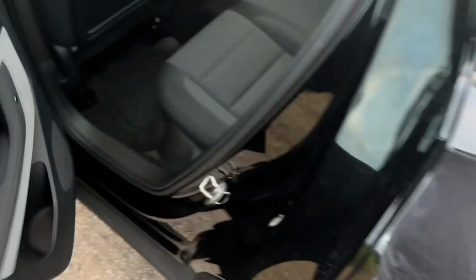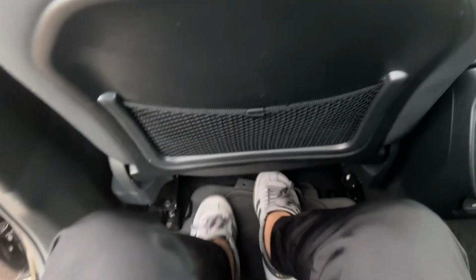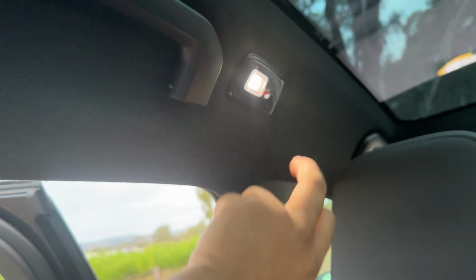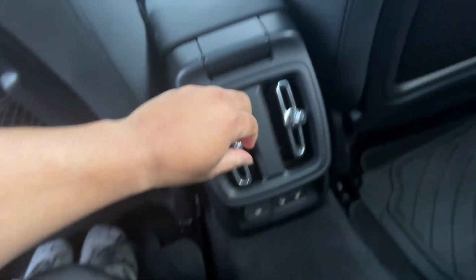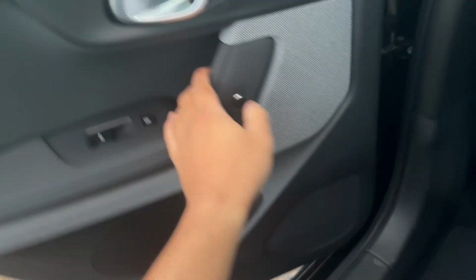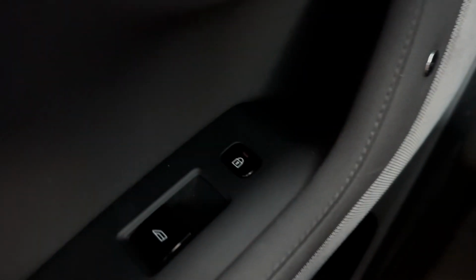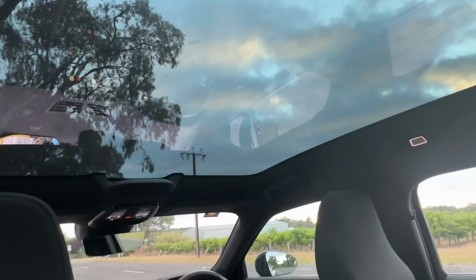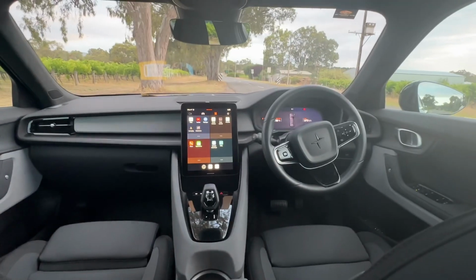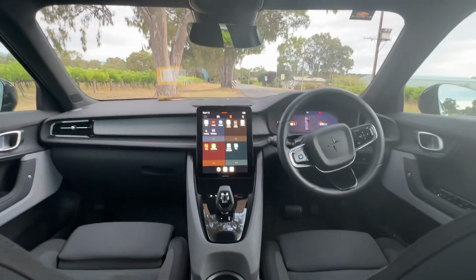Alright, let's jump in the back seat here. Okay, feels a little bit tight in here, but overall I think legroom is okay. Plenty of natural lighting thanks to the panoramic sunroof. You've got the reading light there. The interior space, as I said before, is quite small. You got a couple of air vents here. And I especially like the thud of the door. I think that's a good way to see if the car is well made. Although it's got 5 seats, it's more comfortable for 4 adults. Couple of seat pockets.